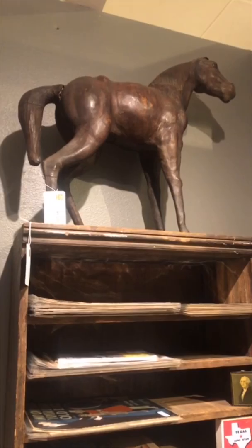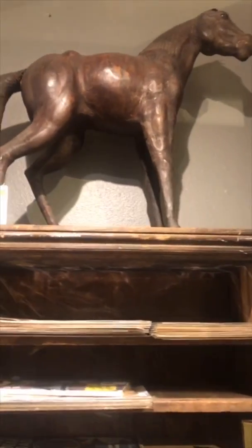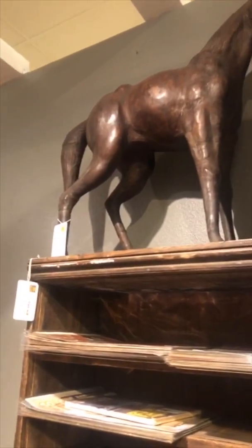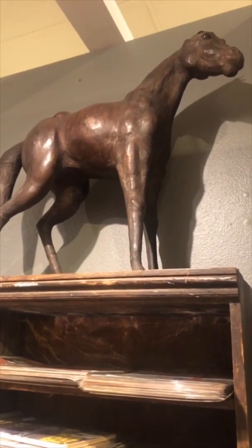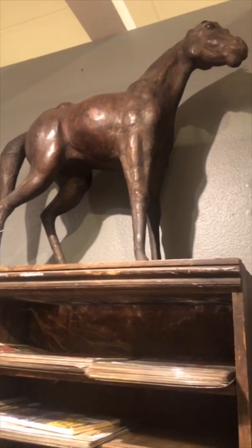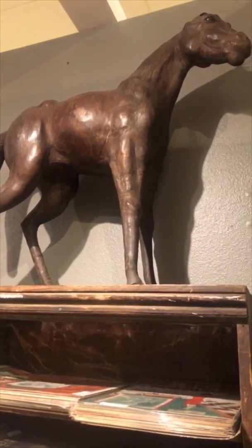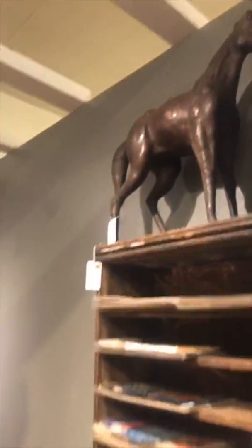This guy is a one-of-a-kind original sculpture, handmade leather horse with glass eyes. I'll probably have to put him down somewhere because it is hard to totally catch his beauty up there, but it was said to me when it was appraised, I did not appraise it, it's probably around 1920, but it is an unsigned piece of sculpture art.